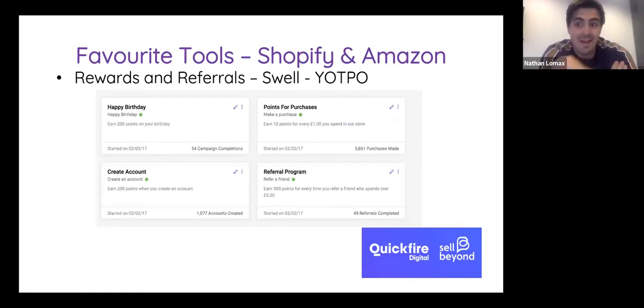So for me, rewards and referrals is massive. And there's an amazing app for Shopify called Swell. If you just type in Yotpo within Google, that will come up. And you can incentivize people or give them points, just like I always use the Nectar card example. If you're a Sainsbury's customer or have a loyalty card with Tesco's, on your birthday you earn some extra points. And as we know, points means prizes, and it normally means discounts from store, etc. So yeah, every birthday, here's 200 points. As you see, 54 clients have already taken this.